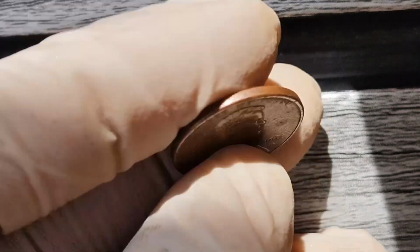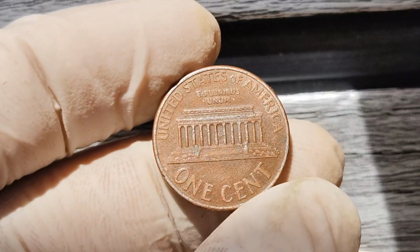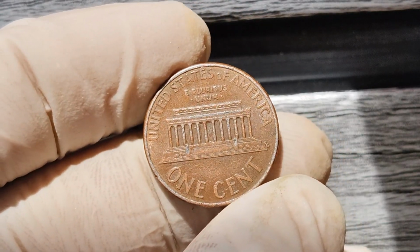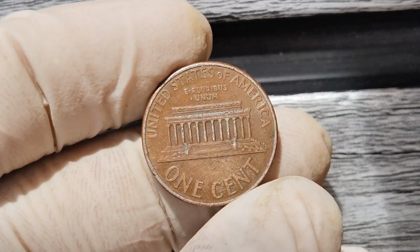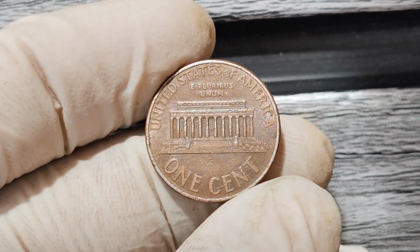Alright, so now you know your everyday penny could be worth a life-changing amount of money. The next time you get change back from the grocery store, don't just toss it in a jar. Check those pennies, folks. Who knows? You might be holding onto $1.1 million without even knowing it.